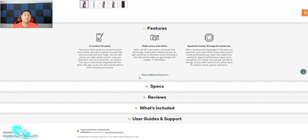It says with a 48 megapixel main sensor and quad pixel technology, Moto G Stylus delivers 4 times the low light sensitivity. Whoa. So this is not just a phone that has a stylus. It's another phone that has a really good camera. You know me, I'm all about cameras. It says whenever you're shooting in less than perfect light, you'll get sharper and brighter 12 megapixel photos. So I guess the main camera is 48 megapixels, and then when you're in low light, you're gonna get 12 megapixels, which is still pretty good.